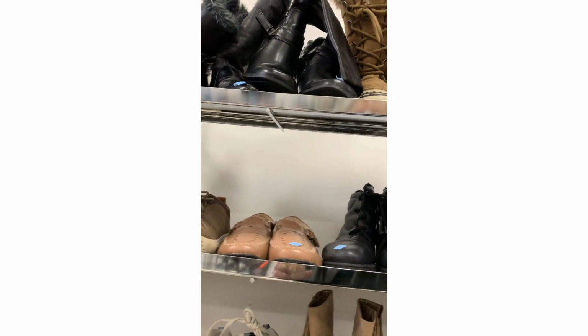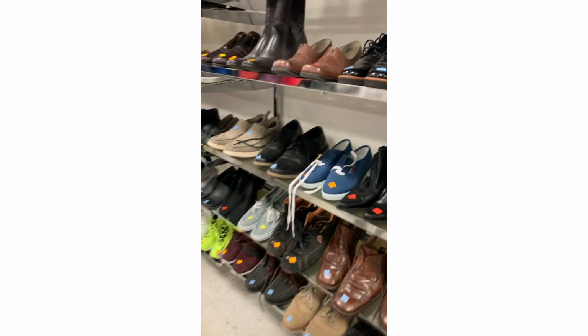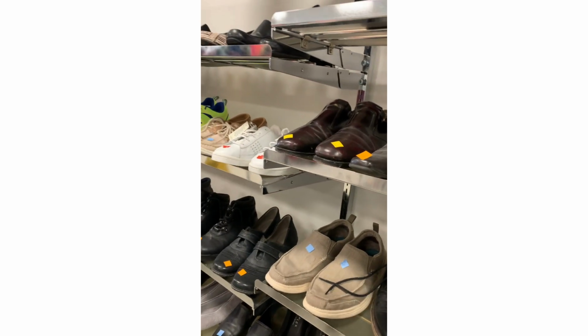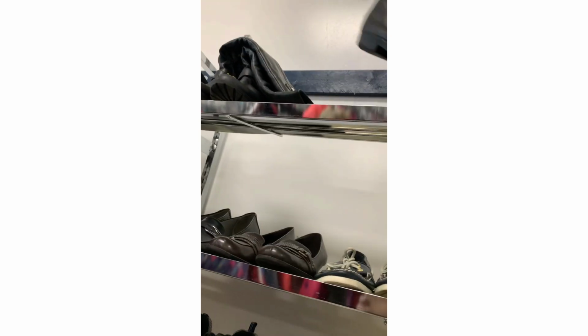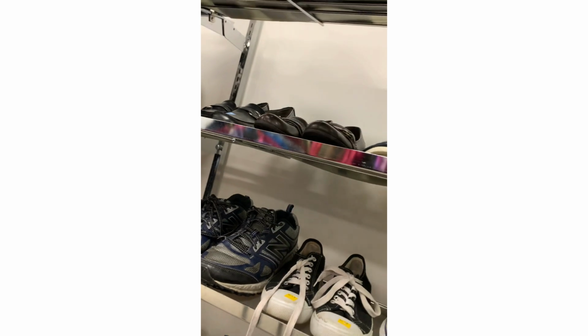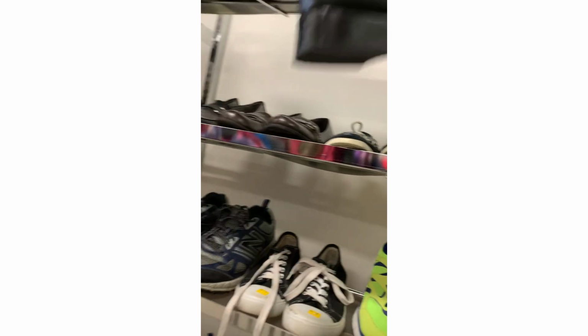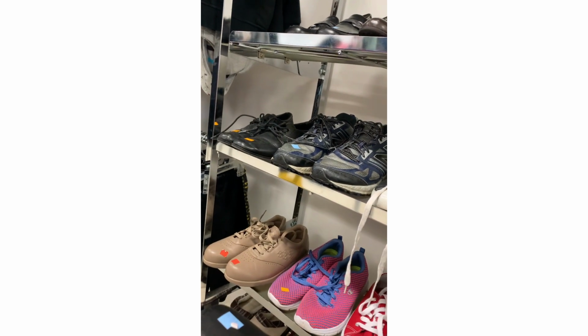I did take a look at the shoes. I don't really resell shoes anymore. It's just something I don't know a whole ton about, and I just don't like all the extra storage that comes along with shoes. But I always look at them just to see if there's anything special in any of the shoe racks. But at this particular one, I didn't really see anything. I was kind of just looking at boots to see if anything was worthwhile.